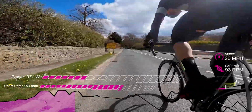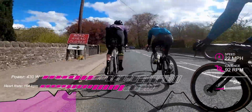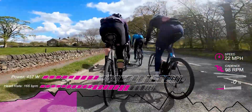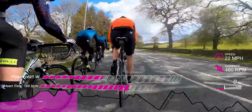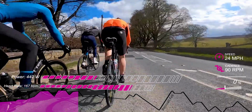So the gap seems to be pretty well established now, and I think everyone in this group is very motivated to stay away. So yeah, we're all rolling through, doing a bit of through and off, and everyone's working quite well. Before this, I'd done quite a bit of work to make sure they did stay away. I also found myself in the wrong place in the rotation.